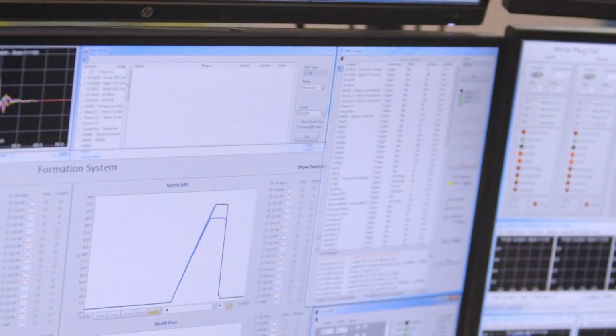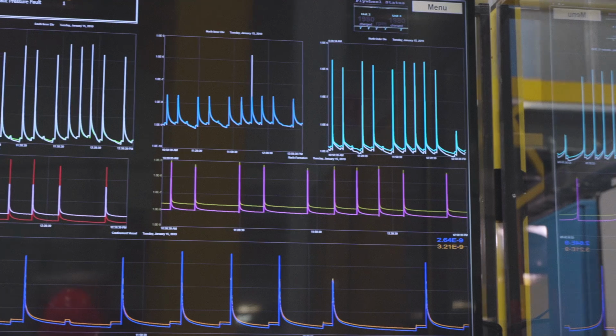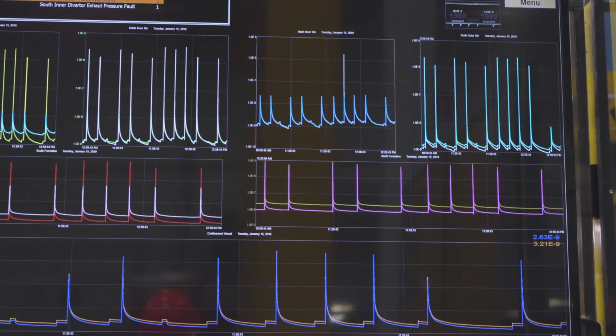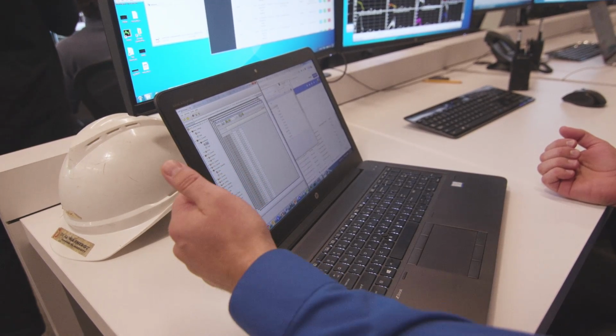Each shot, they may tweak thousands of variables like the timing, the shape of the magnetic field, the voltage of different power supplies, or the amount of plasma. Since the machine came online, it's fired over 11,000 shots, each one a bit of a blind stab at the optimal variables. And we have a fault on M1N.